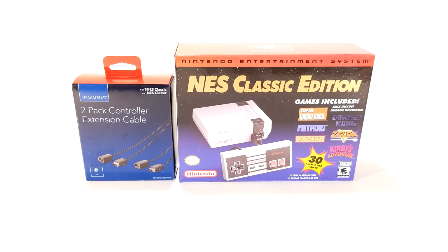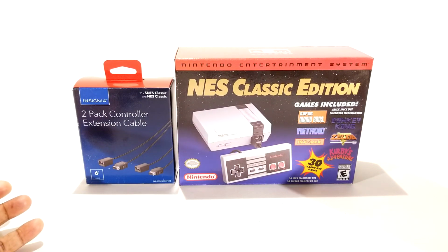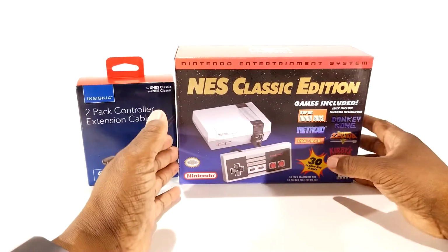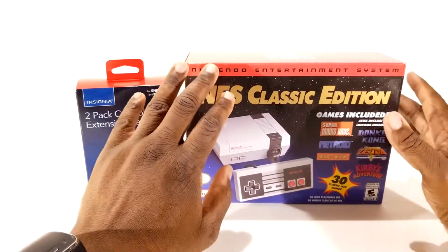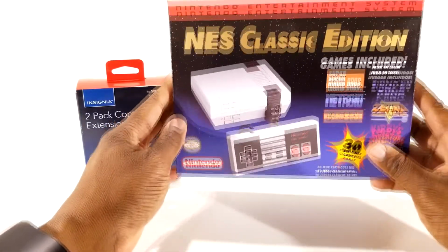It's not like I couldn't use emulators or anything like that, but I just had to have this because the box looks like the classic NES box and everything. And even though I'm going to bust this open, I'm definitely going to keep the box because I'm going to put it up on the shelf behind me.